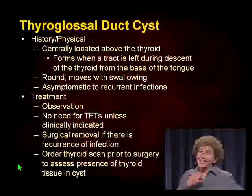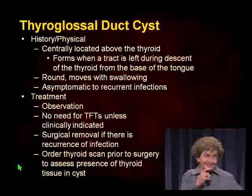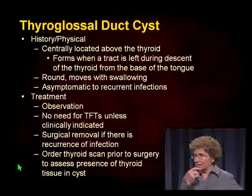Thyroglossal duct cyst, that's the thing in the middle of the neck that goes up and down. It forms when the track is left during descent of the thyroid from the base of the tongue. Most of the time it's not a bother. A lot of times it'll get infected, and then they say, I don't want this thing anymore. I want to take it out.